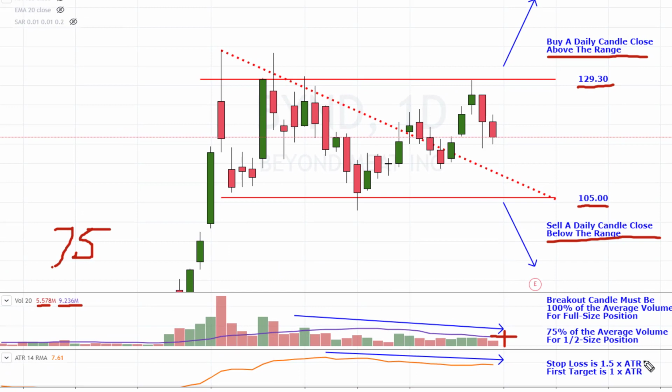The stop loss will be 1.5 times the ATR. The first target will be 1 times the ATR. So let's say, for example, this breaks to the upside. It breaks above 129.30 and we get a candle close up here.